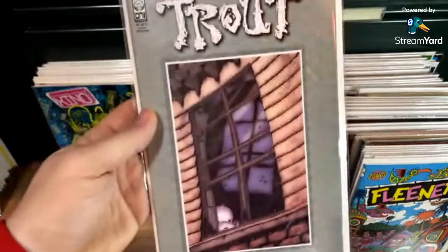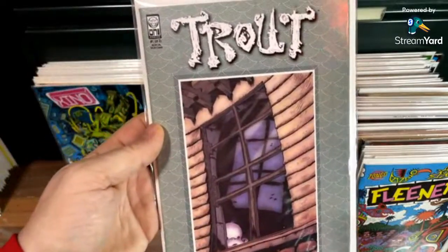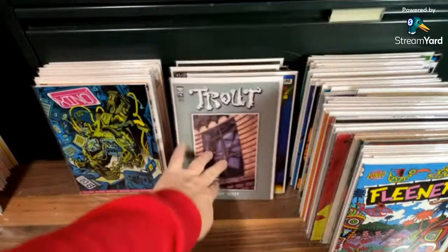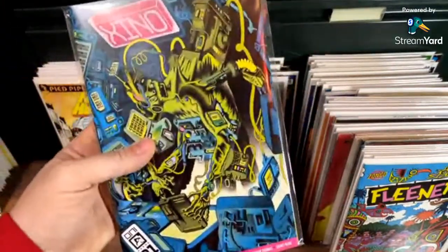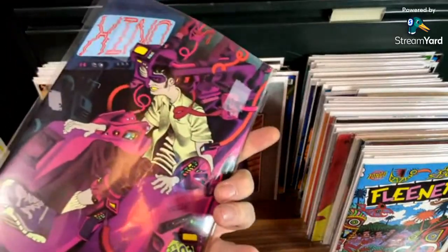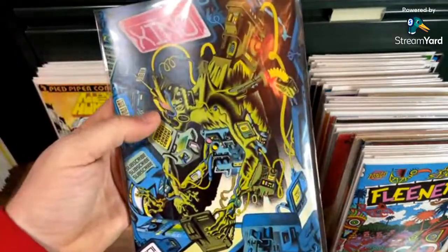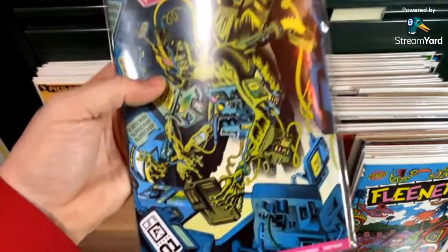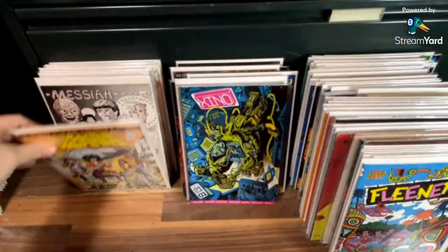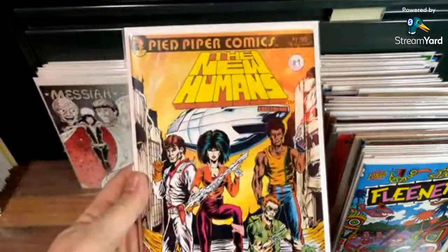Trout, Troy Nixie. Fucking love this book. Issue 1 of 2. Another one where you shouldn't hesitate to pick that up. Xeno, the 3-issue Oni Press anthology here, with covers done by Lesniewski. There were other people that did covers too, but I just got the Lesniewski ones. He doesn't do any work on the interiors, just the cover.